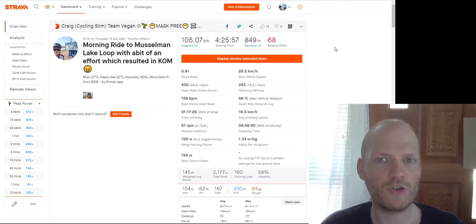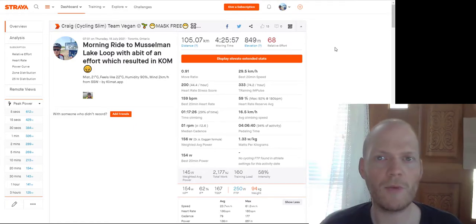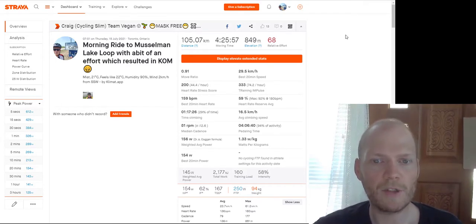a KOM on Strava. Now, I was doing some looking on the map and just kind of going around, and I've seen some little segments which weren't really too well travelled, whether it was because people didn't know about them or whatever, right? So I thought to myself the other day I would ride over to this lake. So I was checking this lake out on Strava, and up come all these segments, and one of the segments was Musselman Lake Loop, I believe it's called.